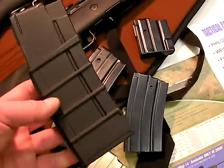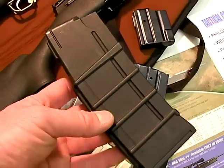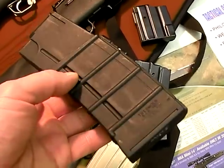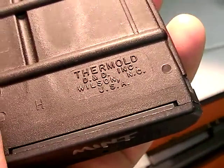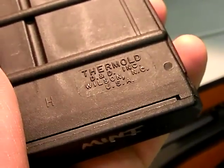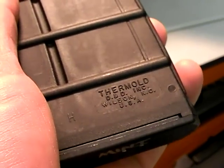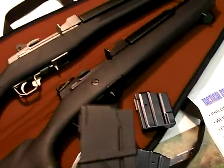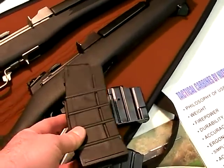Finally, you might find some of these out there. These are thermold 30 round magazines. Don't believe all the crap you've heard about thermold. There's a lot of forum stuff said about how awful, they call them thermelts, and they're just garbage. I don't find that to be true in my experience. I find thermolds, at least for the Mini-14s, to be very reliable. With one caveat. They work only in the blued guns.